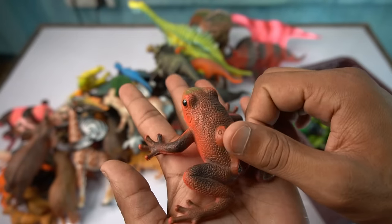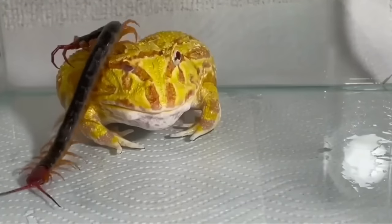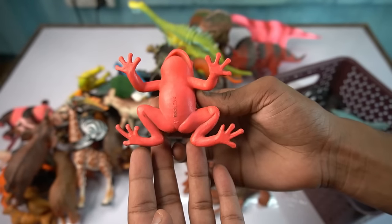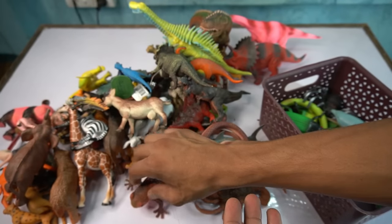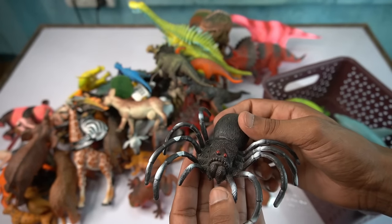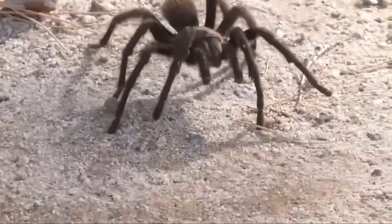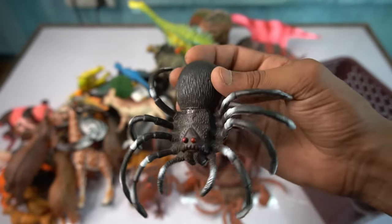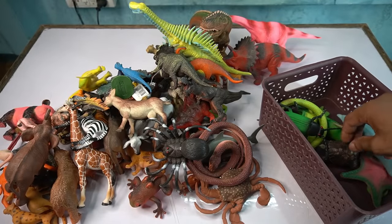Oh my god, beautiful look, guys. Frog figure is really amazing, guys. Realistic frog figure. Wow, back look is so beautiful. Frog design is so nice figure. So side this, guys. Frog. And guys, next figure, guys. Wow, beautiful look, guys. Spider design is so amazing, guys. Beautiful look, guys. Color combination is really amazing. Big size spider. Beautiful look. So side this and guys, next figure, guys.